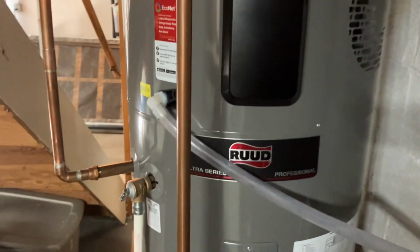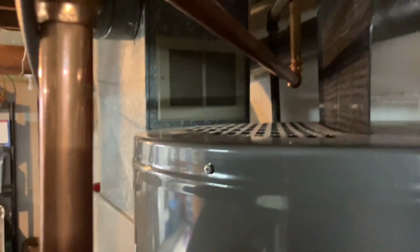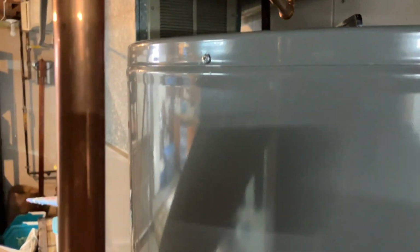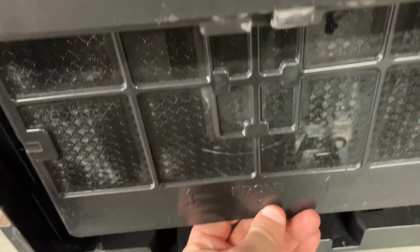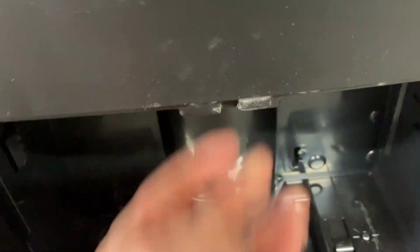In some cases, a water heater will have a filter. In this case, that filter is right here. Again, you just rinse it out in the water. Those of you with a dehumidifier, the dehumidifier will also have a filter. This one is right here. Again, it's rinsed out in the water.